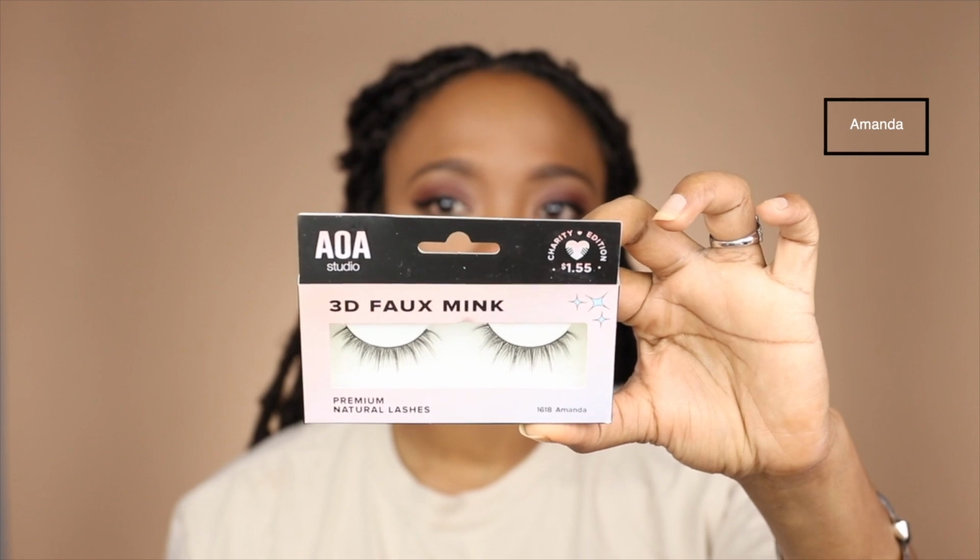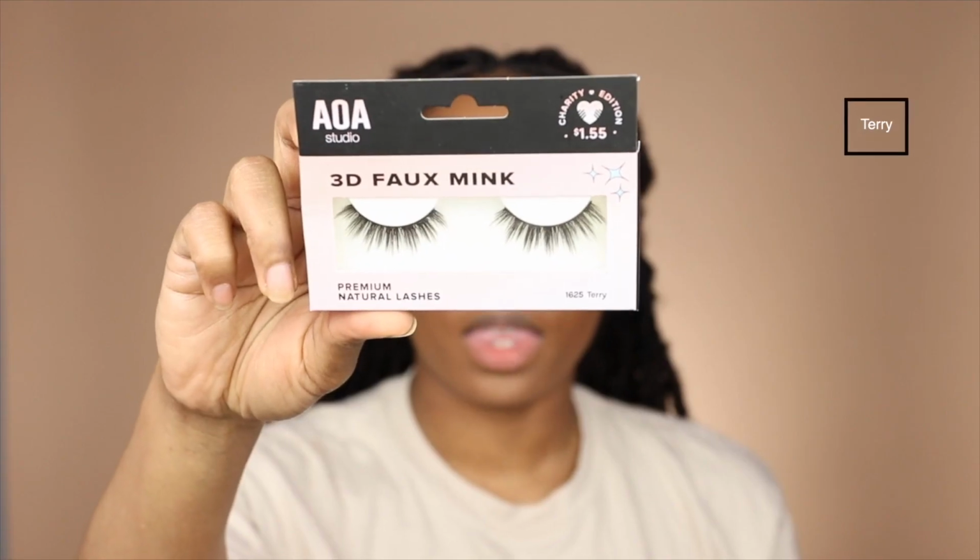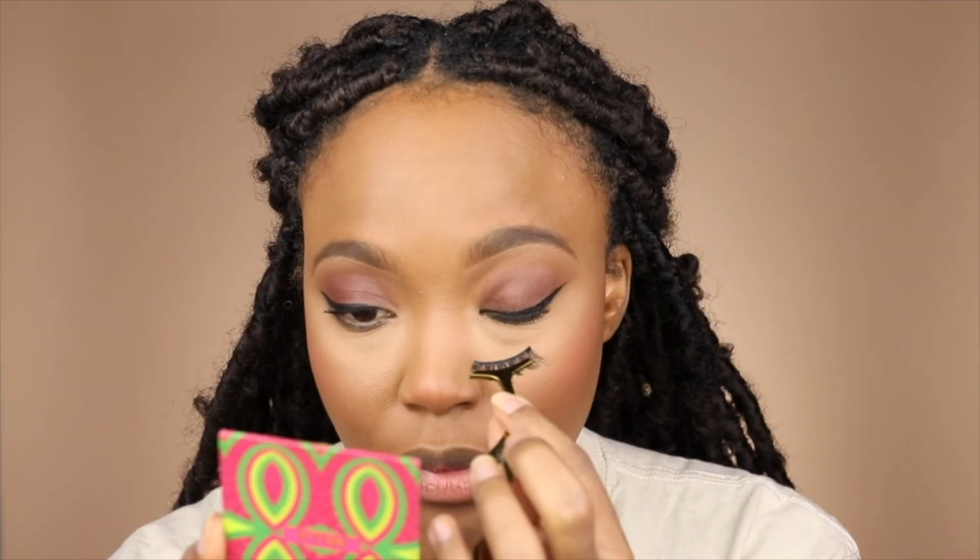Okay, then lips. We have here two lashes. I went ahead and copped two of them because I wasn't sure how they were gonna look, probably feel, and I wanted them to be mink. So they are both 3D faux mink premium natural lashes. One in the style Amanda and the other one in the style Terry. So we will go with Terry.